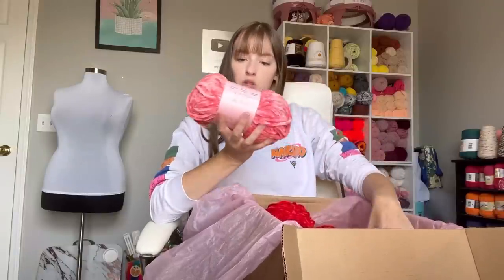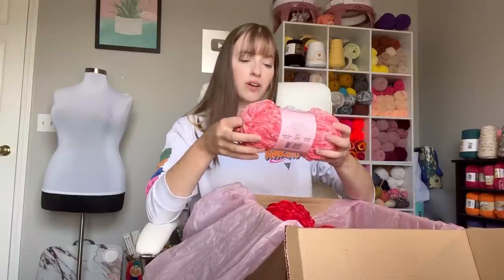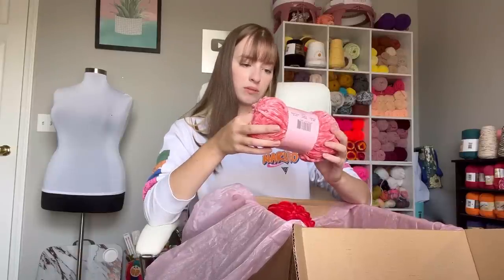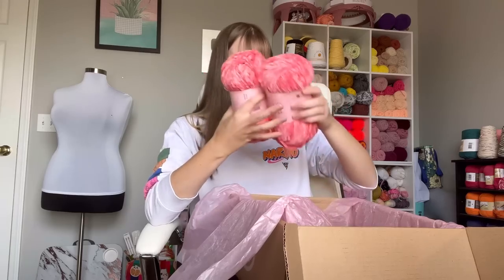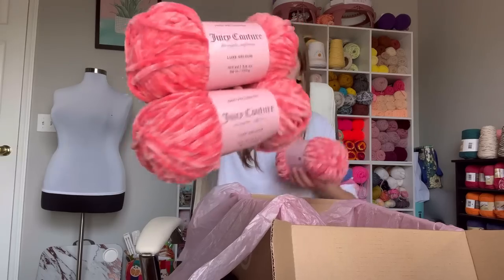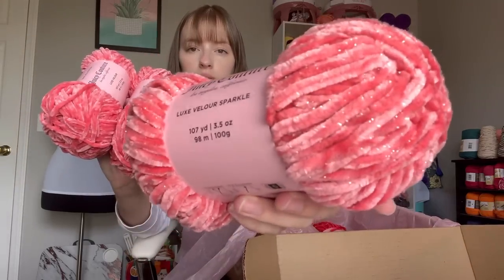So they did send me the new Juicy Couture yarn. I didn't look it up before they told me, so I did not know that this was velvet yarn, but it absolutely makes sense since Juicy Couture is notoriously known for their velvet jumpsuits. It's cute. I got three pinks. Two of them are regular, and then this one has sparkles in it. Can you see the sparkles? There you go.